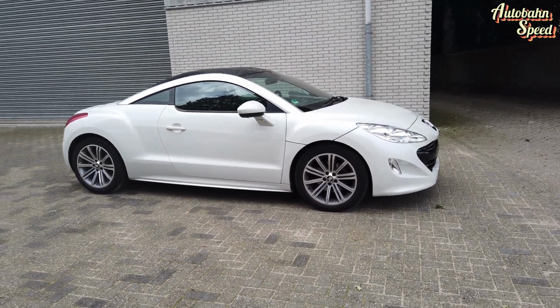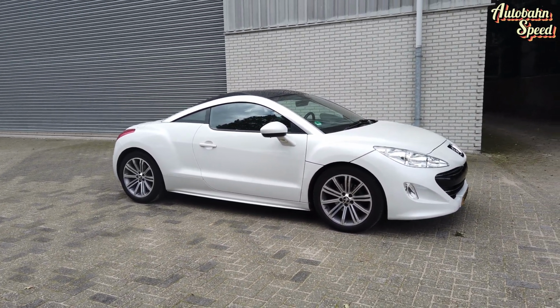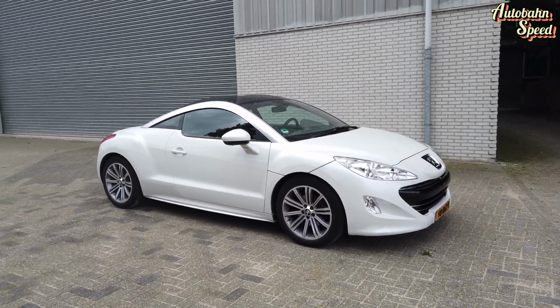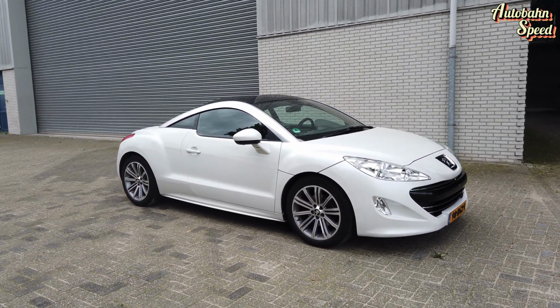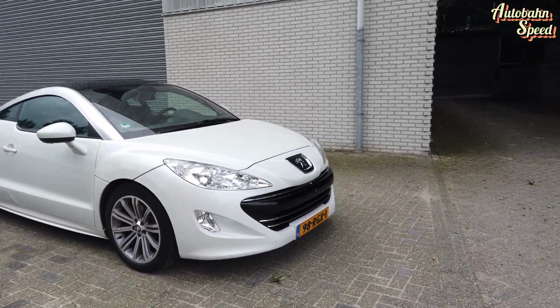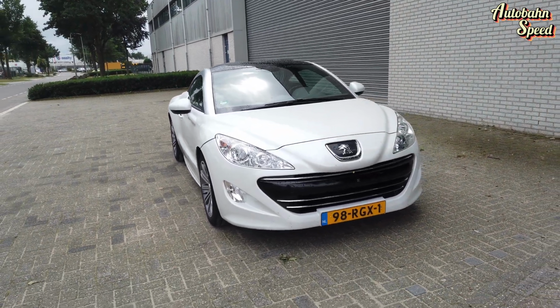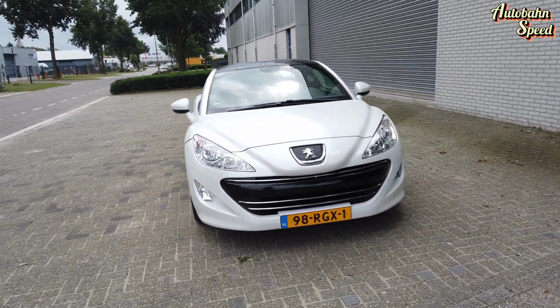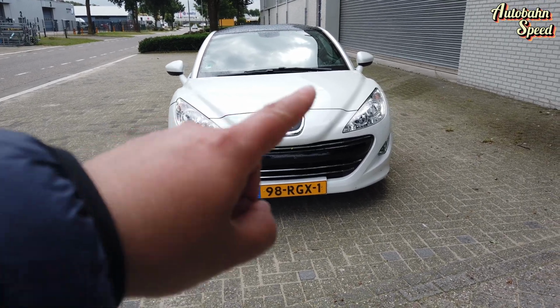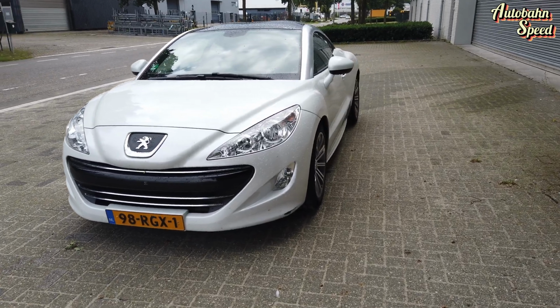But this is not really a sports car. It's more like a GT. I think it has very nice lines. It reminds me a lot of, dare I say it, an Audi TT. What do you think of it? And then we're back at the front. Back at that very big mouth that says move over or else I'm gonna eat you.